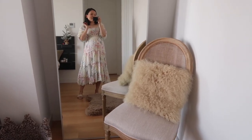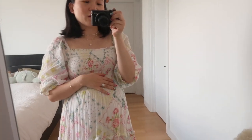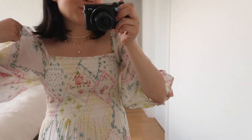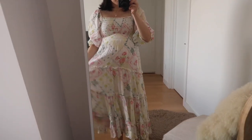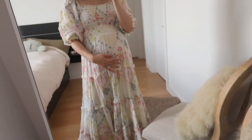Okay, let's look at the whole outfit for the baby shower. Here we are, the entire outfit. I am wearing this Love Shack Fancy dress that I got from, you know it, Buffalo Exchange. I just love finding great deals at Buffalo Exchange. It is so comfortable, so stretchy. Of course, you don't have to be pregnant to wear this. And I also like that there is a slit on the side, so it's great for ventilation.